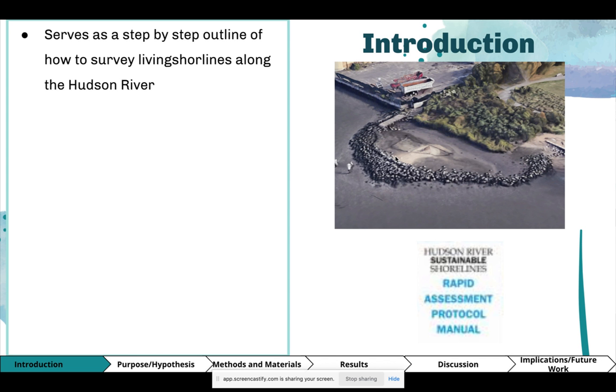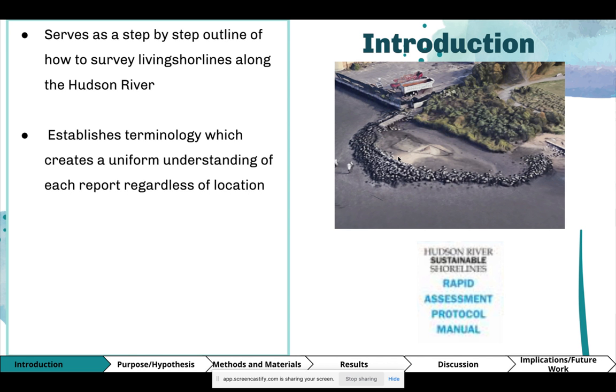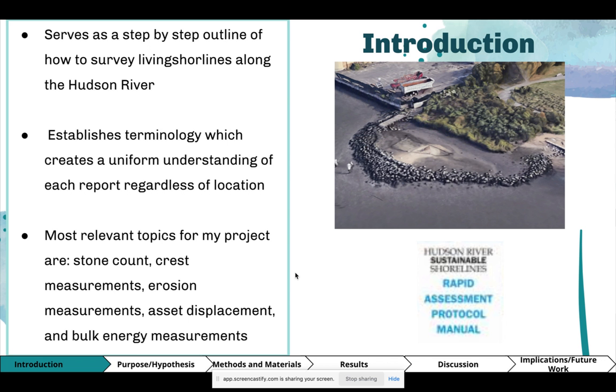In order to develop my methods and materials, what I used was the Hudson River Sustainable Shorelines Rapid Assessment Protocol. It's a step-by-step outline of how to survey living shorelines along the Hudson River. It establishes a universal terminology, which creates a universal understanding of each report of each living shoreline along the Hudson River, regardless of who's collecting the data and regardless of location. The most relevant topics within this manual for my project were stone count, crest measurements, erosion measurements, asset displacement, and most importantly, bulk energy measurements.